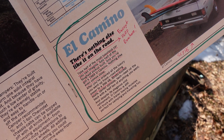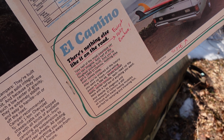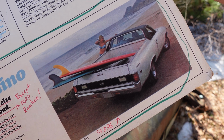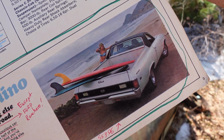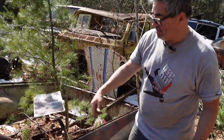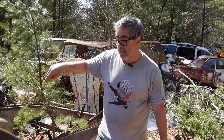"Road eating power up to a 396. You get straddle buckets, all that good stuff." And again, the SS 396, we can see there, has the SS on the tailgate. And that's truly a muscle pickup truck. And again, 396 cubic inches, 325 or more horsepower. No six bangers in SS in Chevelle land.